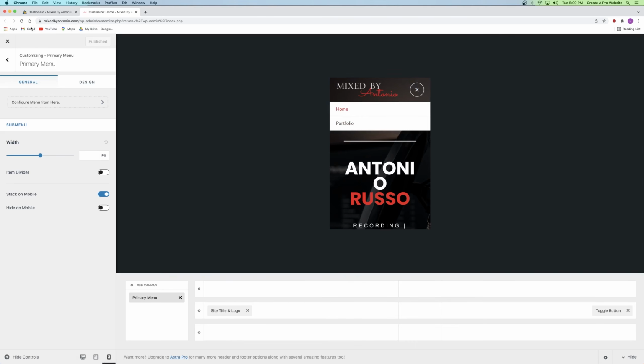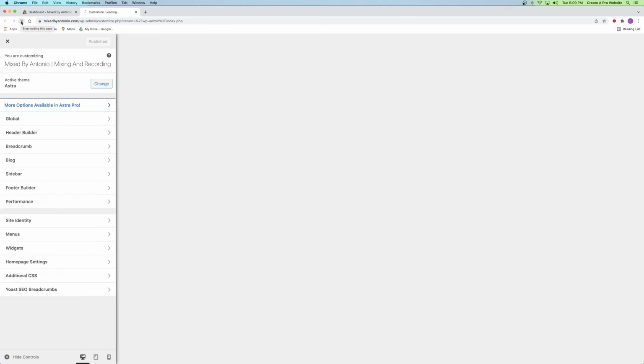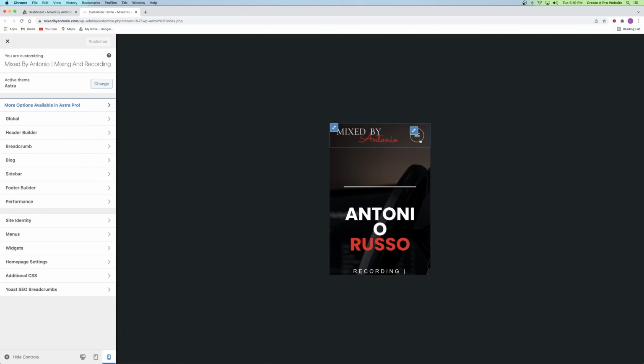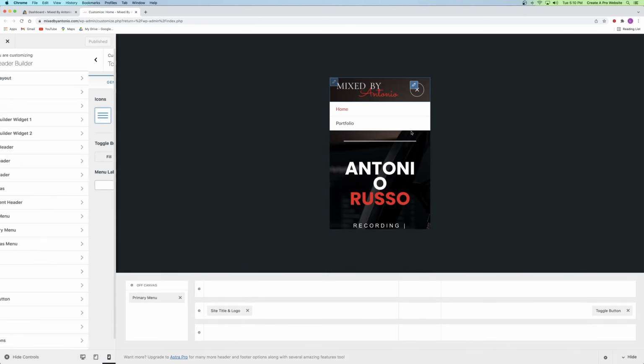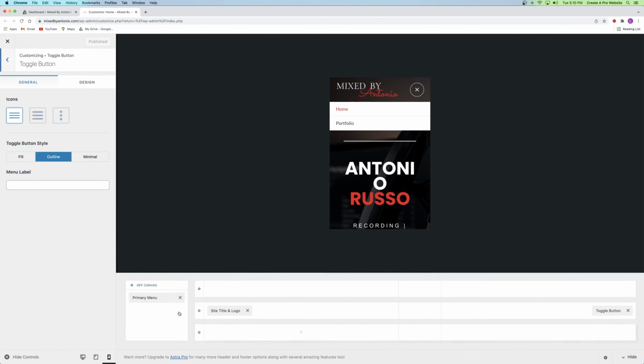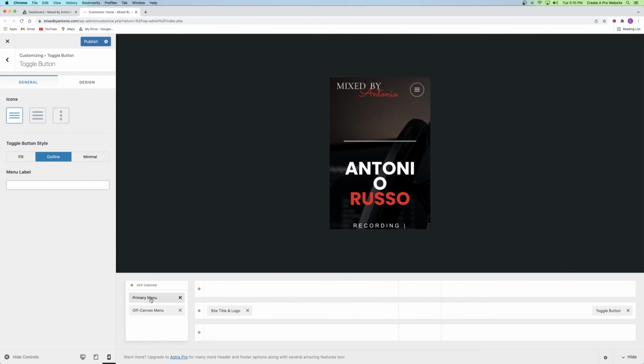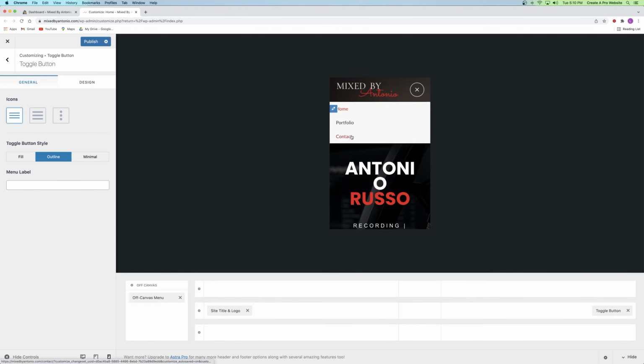So let's try refreshing the page first. Okay, and we'll drop down and make sure that we're selecting the smartphone version. Click on our icon. So it's still using the primary menu, no big deal. We'll click on the pencil icon to edit it. And then we're going to change the menu. So let's go ahead and click on the plus button, and we'll say we're going to use the off-canvas menu right here. And then we're just going to remove primary menu. Perfect. So now if we click on it, we've got the full menu ready to go. Awesome. So now I'm going to click on publish to save my work.